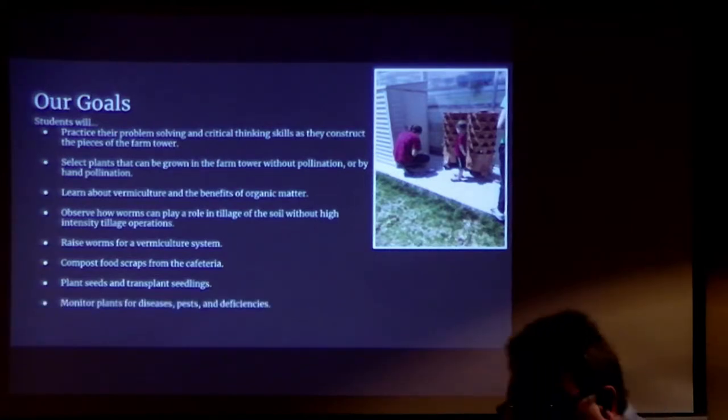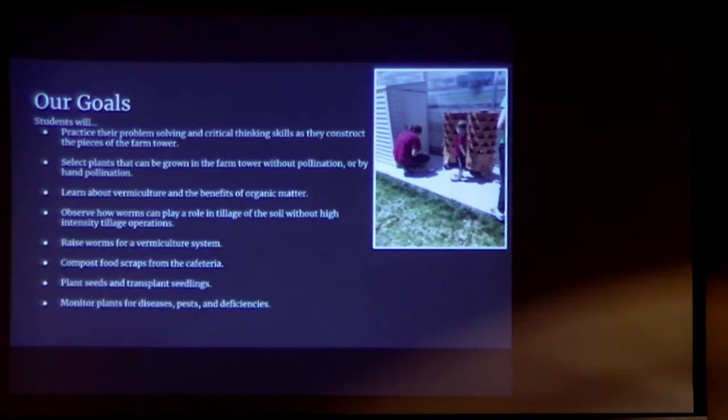Students were able to learn to monitor plants for disease, pests, and deficiencies, and then simply learn how to harvest crops. It was really cool for my students to see that you didn't have to pull the whole lettuce plant out of the tower, that we could just cut it off and it would regrow itself. That was something that they had never seen before either.